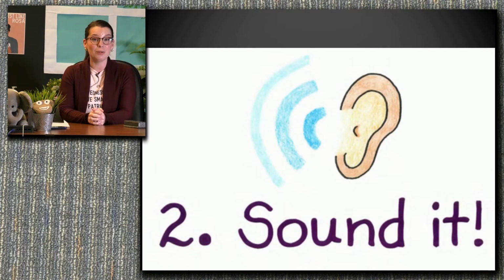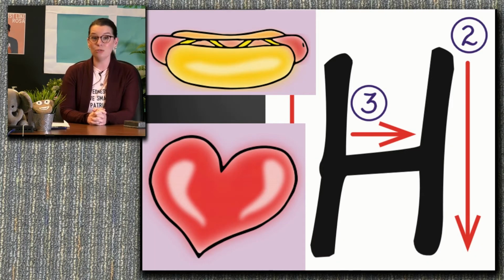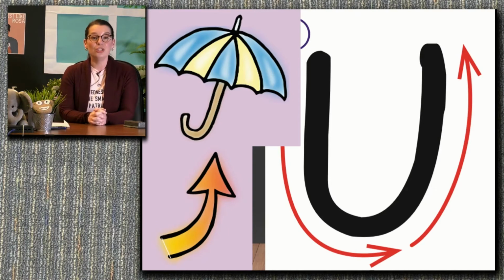The second thing we do when we learn a letter is we sound it. We say the sound that the letter usually makes. H will usually say the soft, breathy sound like in hot dog and heart. Sound the letter H. The U will usually make a short sound, like in umbrella or up. Say the sound.